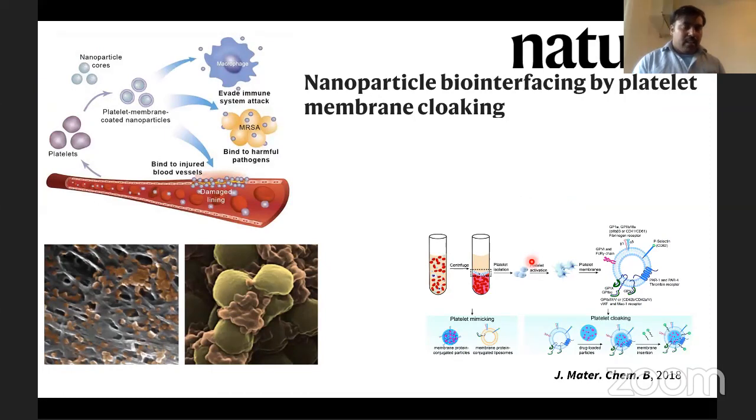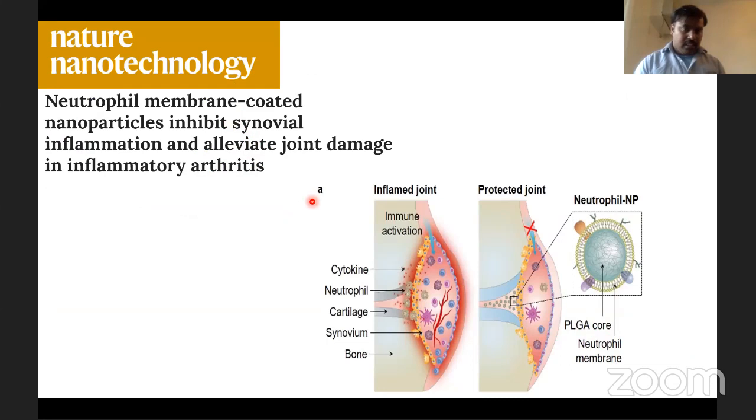And followed by that work, he also did another work. He used platelets to coat the PLGA nanoparticles, and he showed that coating the platelet membrane can enhance the bacterial adhesion as well as the vascular adhesion. So there are a lot of folks after that, a lot of people are working in this area. And recently he did another work. He peeled neutrophil membranes and coated the nanoparticles, and he employed these particles for the treatment of inflammation.